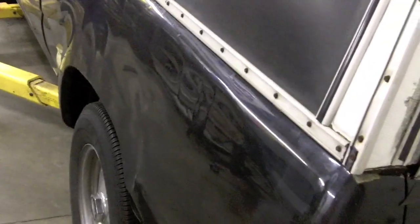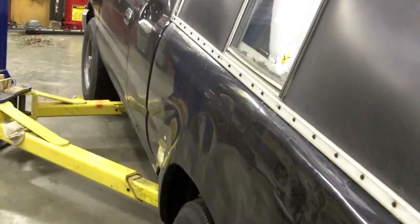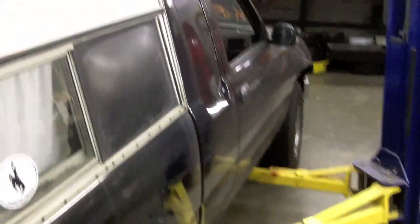Honeypot. Some other damage besides the front is the side of the truck. Got kind of smashed in, although I do not believe that that was a result of the wreck. Now, kind of going back around the rig. This side looks pretty good.